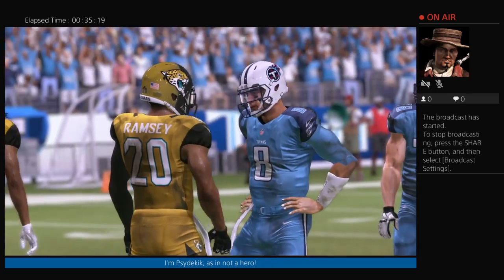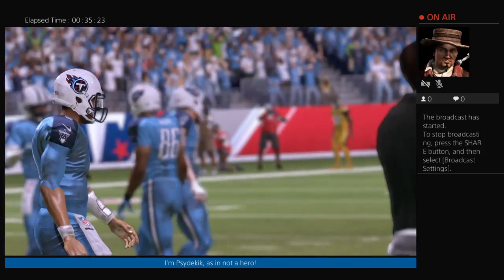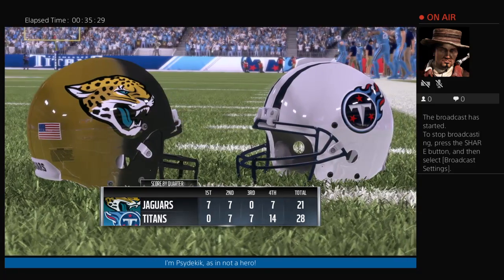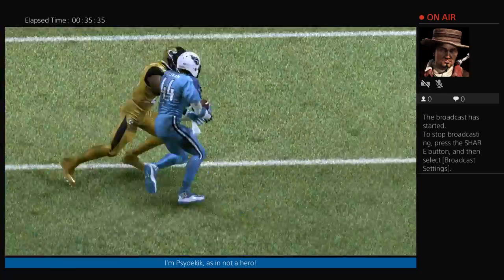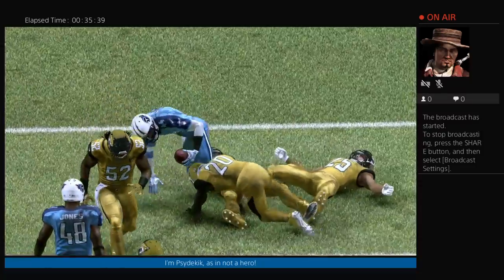So for Tennessee, it's a very important win as they move to 9-4 now on the year. And now they'll have a few extra days here before they face Indianapolis next week. Meanwhile, for the Jaguars, they can ill afford to drop too many more as they fall to 7-6 on the year. And they'll look to regroup next week as they head to Houston to take on the Texans.